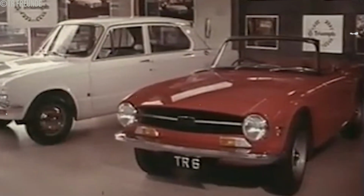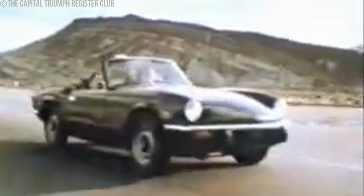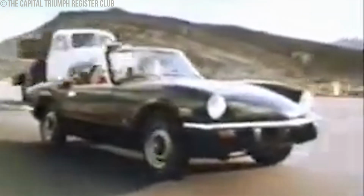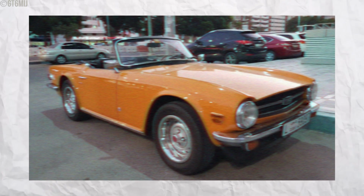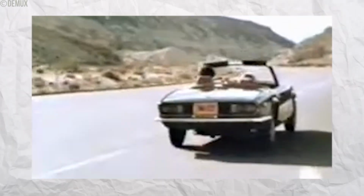Firstly, its design was strikingly distinctive. With its graceful contours, elongated hood, and timeless round headlights, the TR6 boasted an aesthetic that blended British craftsmanship with aerodynamic efficiency, creating a visually captivating allure.